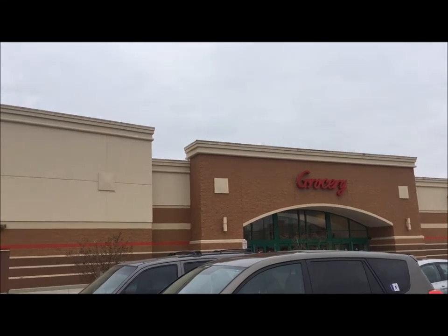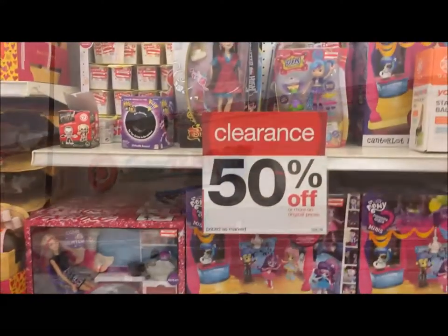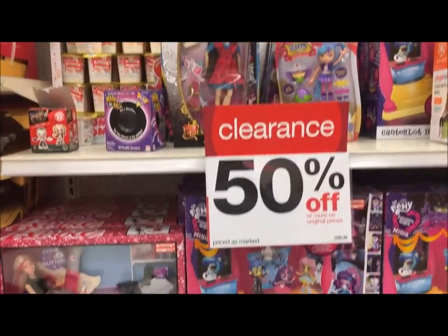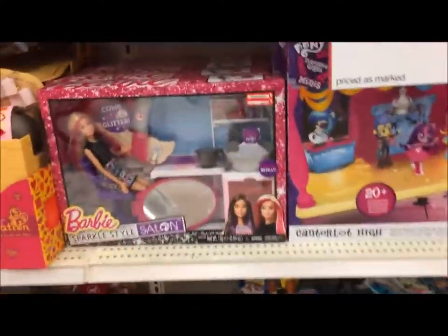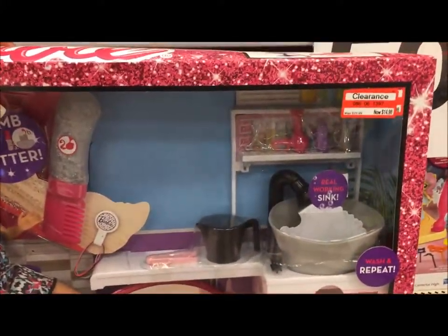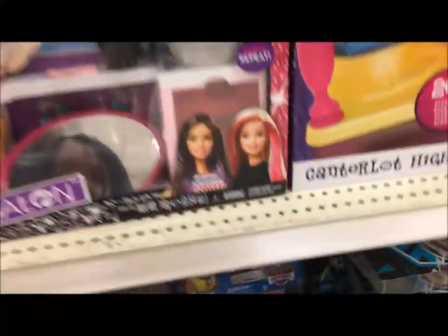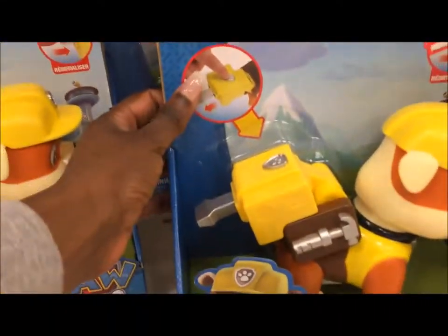Now let's go into Target. Target right now has all their toys on sale with 50 to 70% off. So if you have trouble with finding things around Christmas, honey, stock up, put this in a closet, put it in a garage, give it to someone. Birthday gifts are coming up. Buy something for your nieces or nephews.